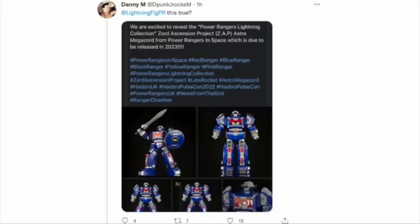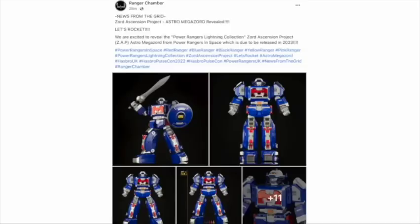That breaking news occurred, and so I ran over to Twitter and Facebook, and the UK news group in the fandom, Ranger Chamber, posted 11 pictures of the yet to be revealed, yet to be announced Zord Ascension Project Astro Megazord for 2023. So, first question, is this legitimate?